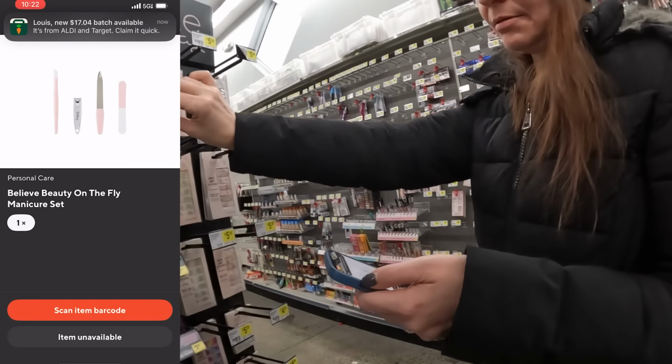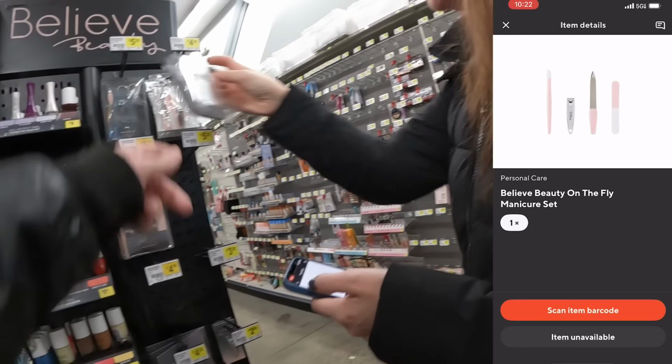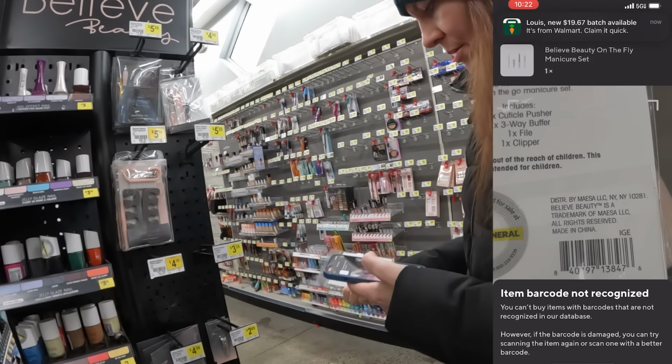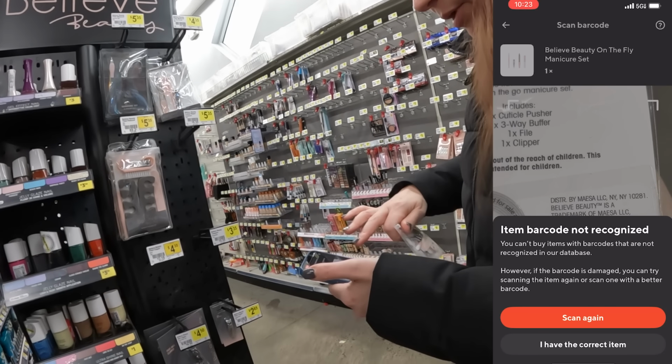Where did we just see that? Pretty sure this is this. No, it's got the scissors. Oh, wait. Try this. Wait, was there another one? Yeah, there was one that had scissors. How do I get out of here now?